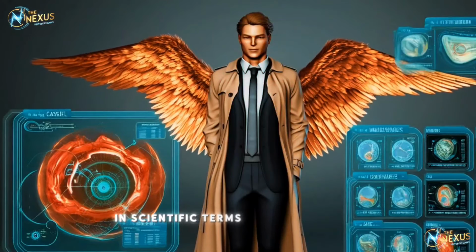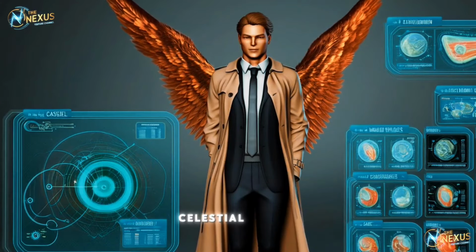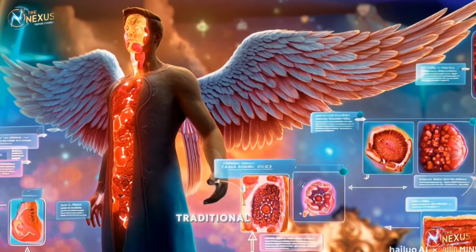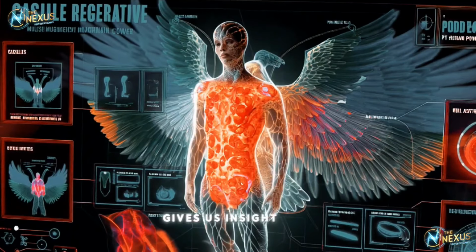In scientific terms, Castiel's wings could be seen as a physical manifestation of his celestial energy. They are an extension of his essence, capable of interacting with the physical environment in ways that defy traditional physics. This aspect of his anatomy gives us insight into how angels operate on a level that transcends human understanding.